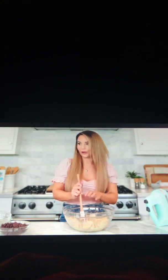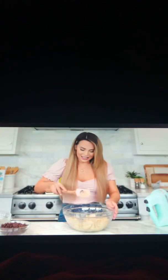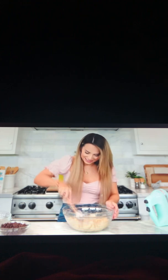Toss out the brown sugar? Wow. Never. Never! I need every chunk of molasses I can get.